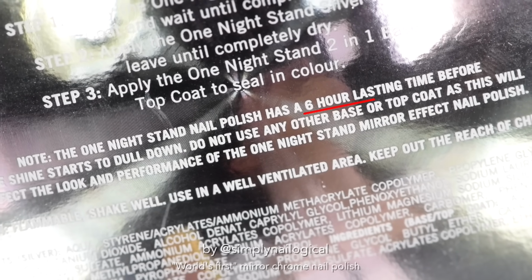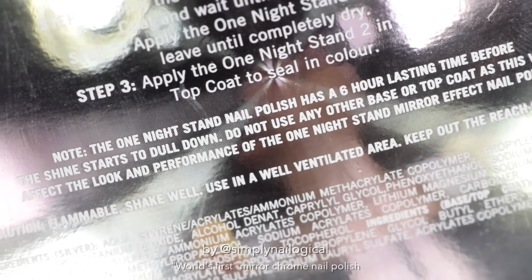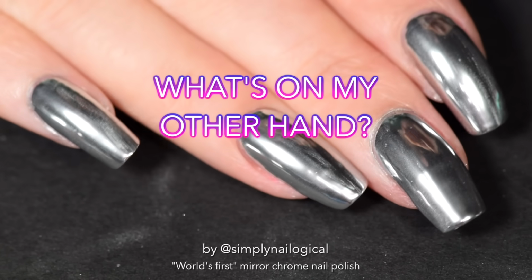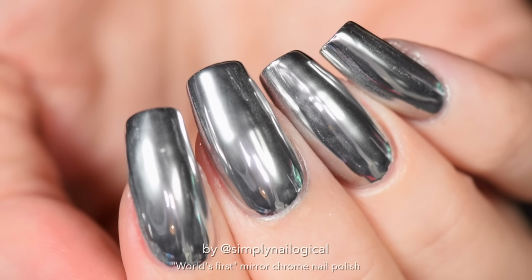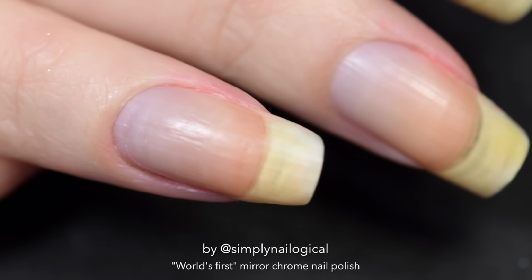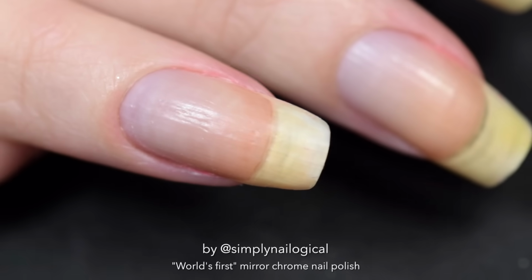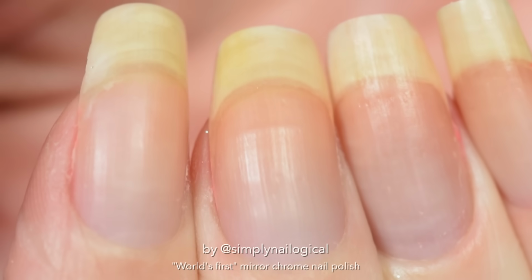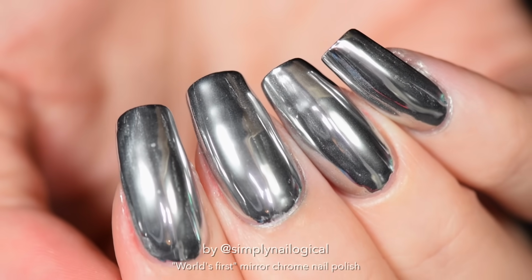The instructions say that the polish will only last around 6 hours before the shine starts to dull down, and that's with their top coat. So I decided, let's put this mirror polish on my other hand and use their actual top coat and see just how long it lasts. I do want to point out that the nails on my other hand are a little bumpier and less smooth than my main hand. That's because I have eczema on this hand, so it causes more ridges and little pits in my nails. Not a big deal most of the time, but when you wear chrome polish that's highly reflective, you're gonna see more of the imperfections in your natural nail.